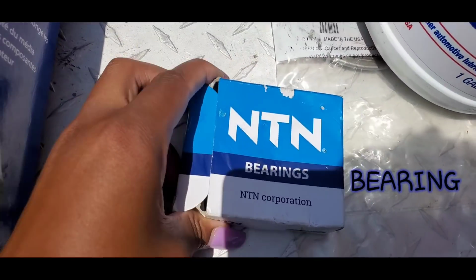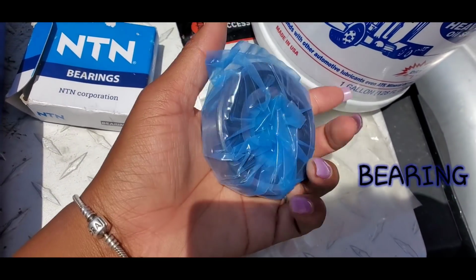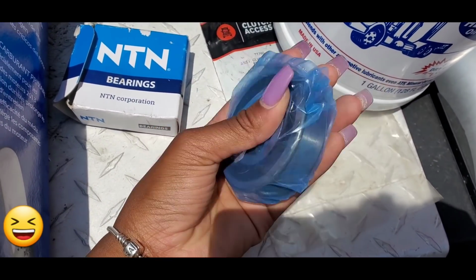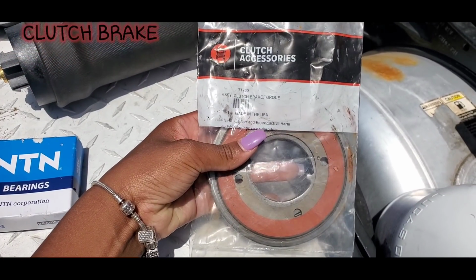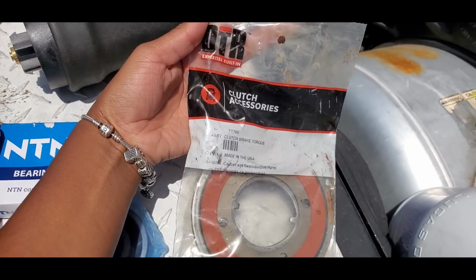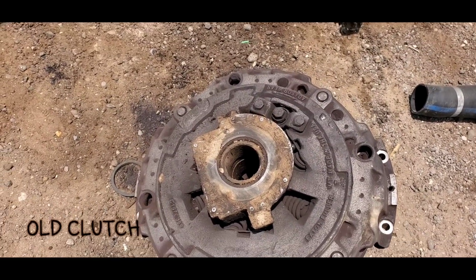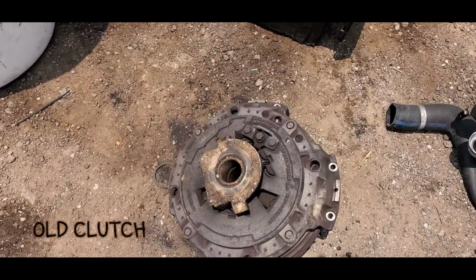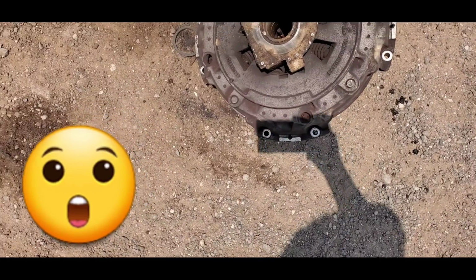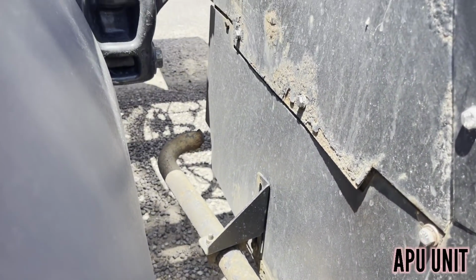This bearing is part of the clutch job, and it was only $15.51 at the dealership. I'm not sure how the old one looks, but I'm sure it's nothing like this. And here is the clutch brake. It was less than $40 for this part right here. This is my old clutch that came out of my truck. It looks absolutely used. And now my truck is going into gear with no problem. I don't have a new truck. I have a used truck.